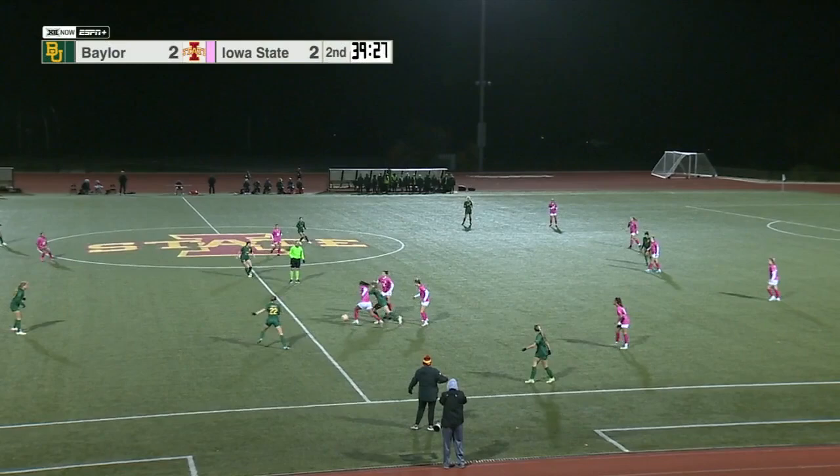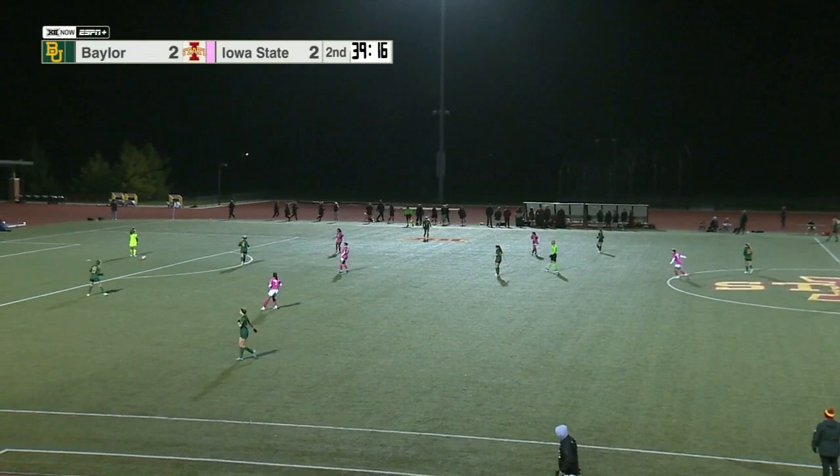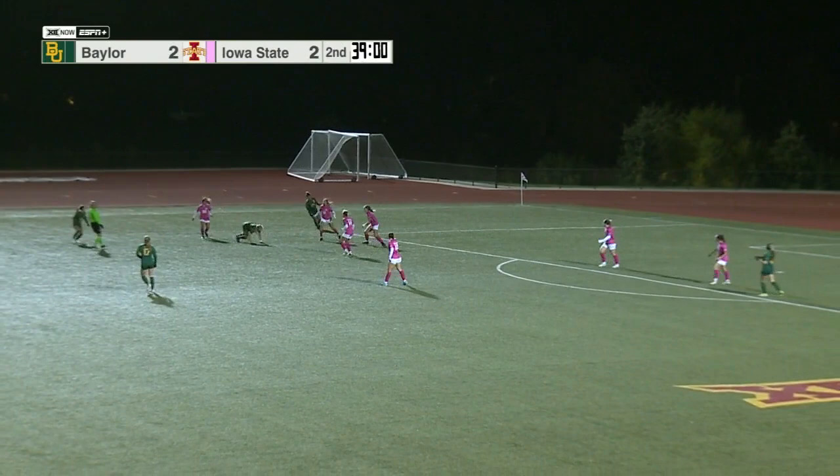Here's Pratt. Tried to pass it through to Jada. Treywick plays it ahead. Baylor's got some space. We're going to go the other way now. Edwards.